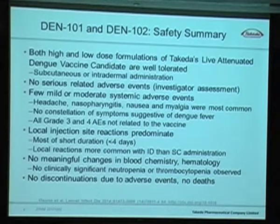This slide summarises the safety from our phase 1 studies. These clinical trials provide evidence that the vaccine is well tolerated in both high and low dose formulations and with different routes of administration, either subcutaneous or intradermal administration. There were no serious related adverse events. There were few mild or moderate systemic events. These were mostly headache, nasopharyngitis, nausea and myalgia most commonly. Importantly, there was no constellation of symptoms suggestive of dengue fever, and all grade 3 and 4 adverse events were not related to the vaccine.